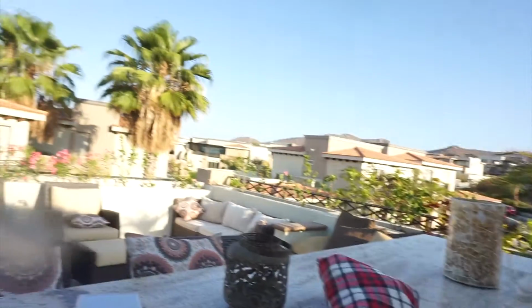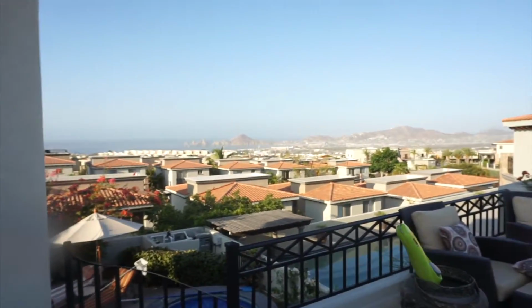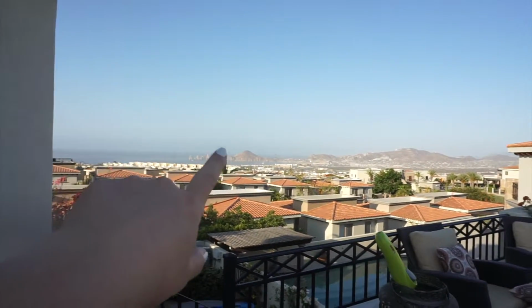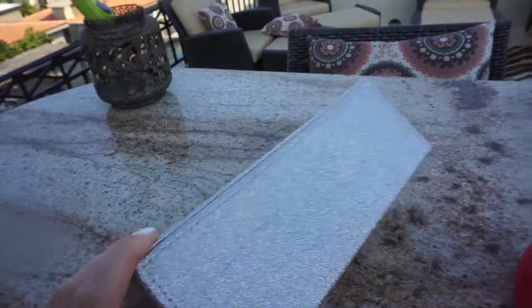Still, obviously. And it's muy bonita. So you can see like the arch over there. I'm just on the balcony. My things. I'm gonna get ready. This is the best travel case for brushes. It's amazing.